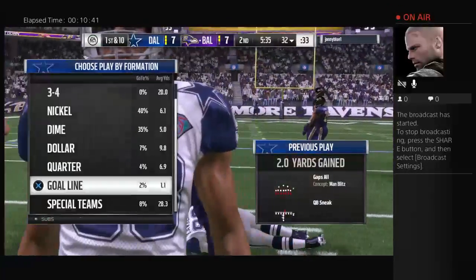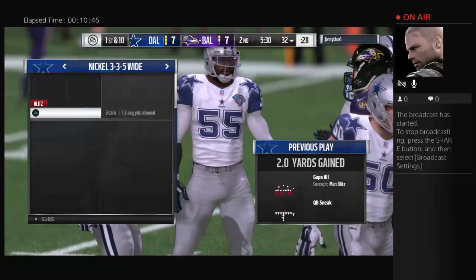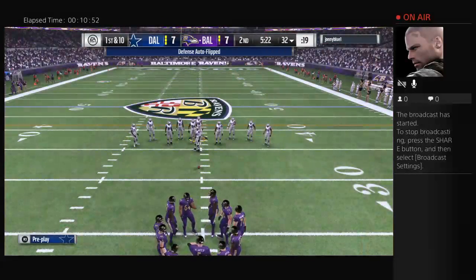It seems like, and it is a gamble on their side of the field, but they have supreme confidence in picking it up on a quarterback sneak. You can just feel it from this team. So here we go, 1st and 10 now.